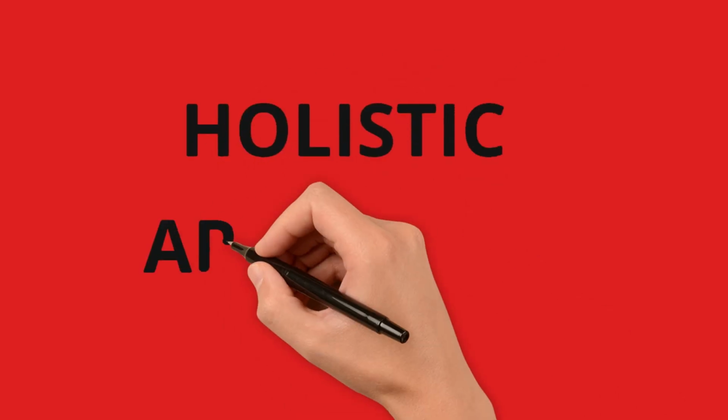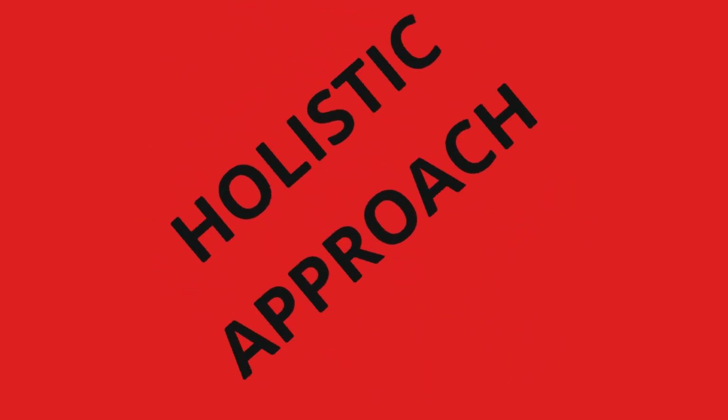For any negative results from these tests, consider a holistic approach, including diet changes, lifestyle adjustments, and natural supplements. Tailor these according to the specific needs highlighted by your test results. Monitor these elements closely to maintain or improve your health.